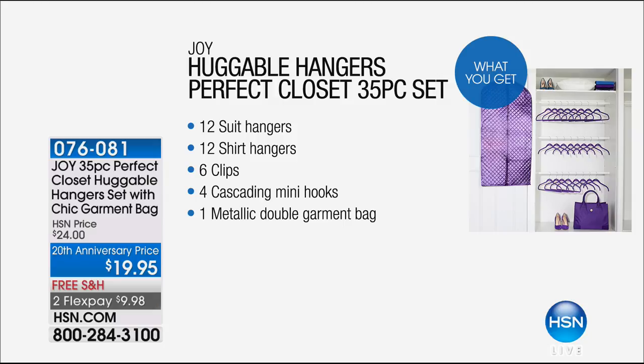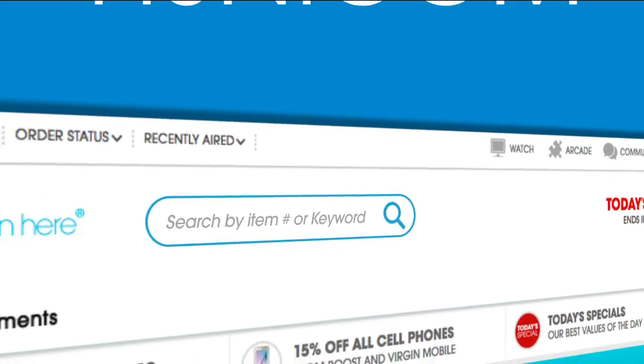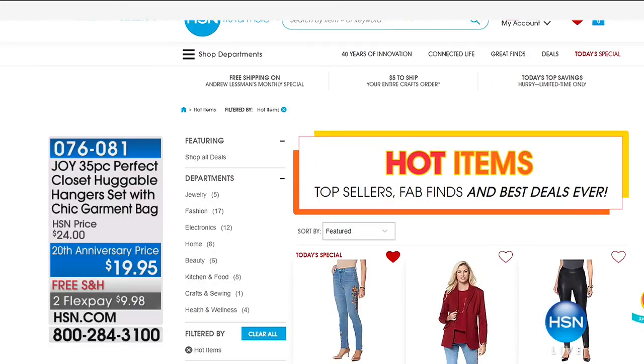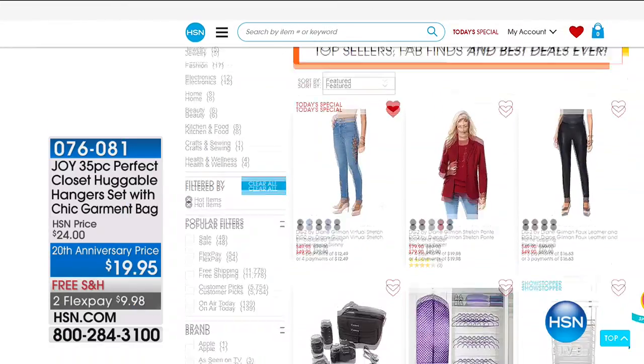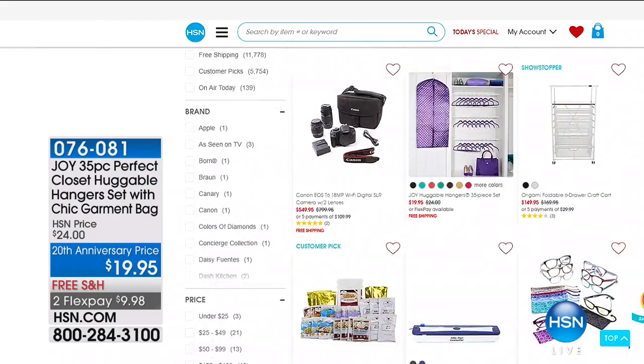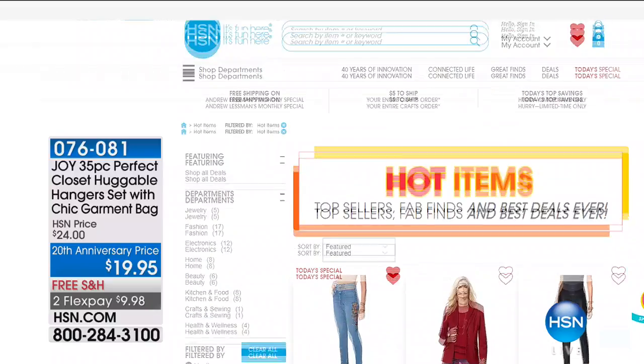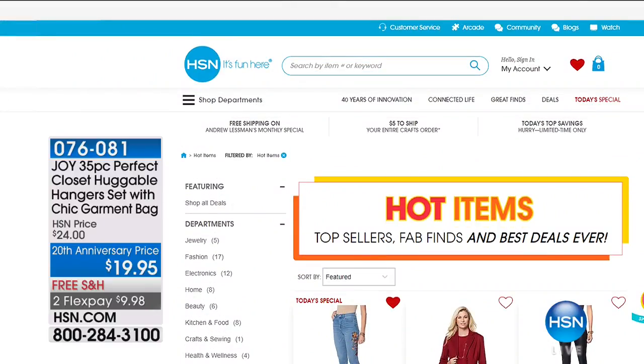All right, so do you need some hangers to go with all of your great Diane Gilman clothing? Of course you do. And who do we turn to? That would be Joy Mangano with her famous huggable hangers. We have the perfect closet makeover set. If you go to hsn.com, you can check out our hot items. You can also see other clothing, other accessories, and other hot items on our website and check out what really is hot and happening here at HSN.